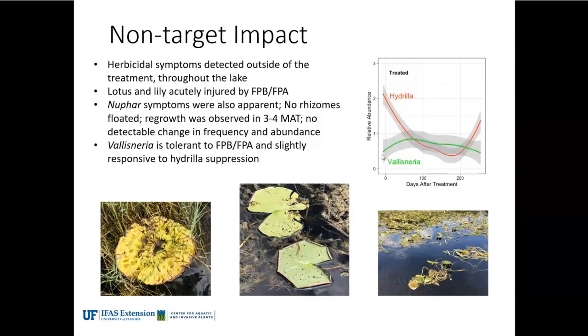So we know Valisneria is rather tolerant of the flumioxazin benzyl, but it's highly sensitive to hydrilla competition. And so when you can reduce competition with the herbicide treatment, Valisneria responded positively. I think that's mainly what we're talking about here.